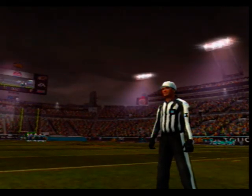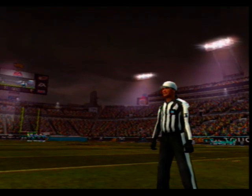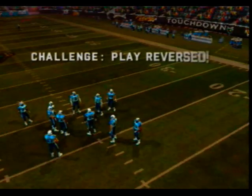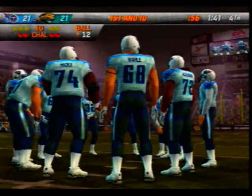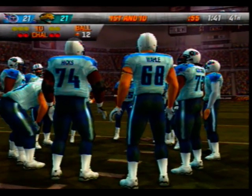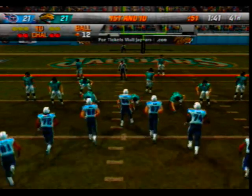It was determined that the ball was improperly spotted. The ball will be respotted and resulting down and distance applied. It was unclear initially why they called for a review, but now we understand the reason. Yeah, it's important to get the calls right at this point of the game. First they're 12 yards away from the end zone. 12 yards away.